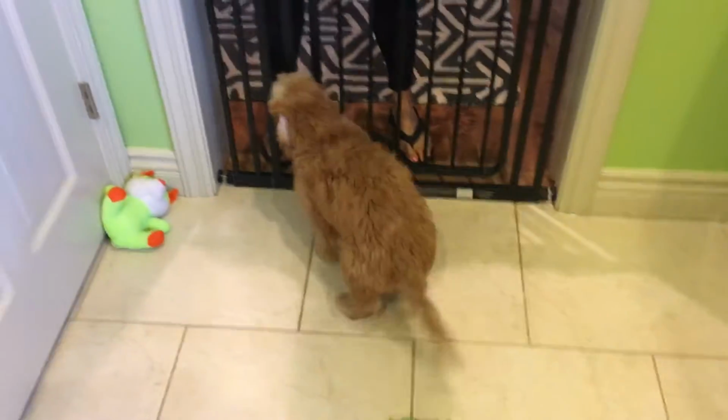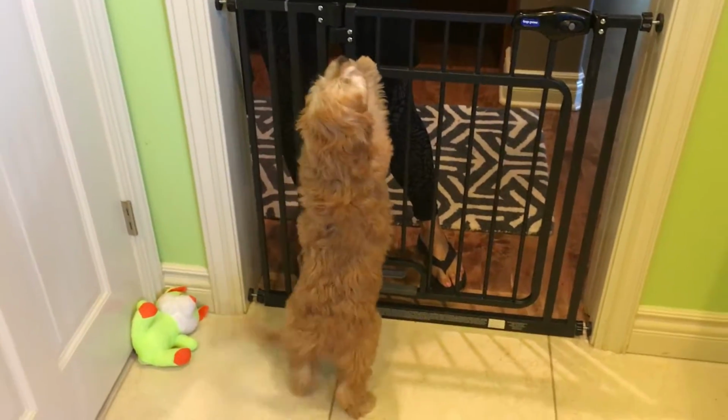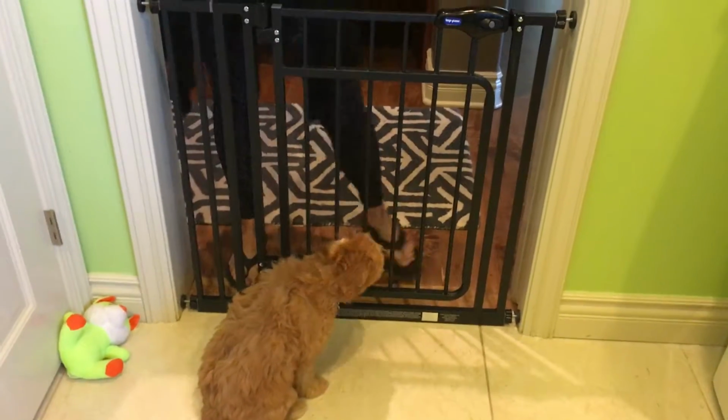Okay, so we just got done with our initial evaluation period. Now that's perfect. That's exactly what we're looking for. A lot of people, when their dog jumps up on the baby gate like this, is when they let him out. So go ahead now, open her door and let her out.